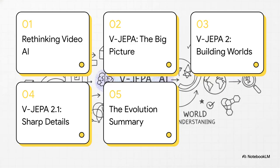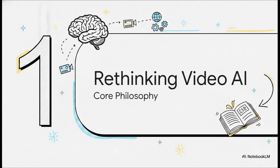Here is our roadmap for today. We'll start with rethinking video AI, then look at the big picture of V-JEPA, how V-JEPA 2 builds a world, how version 2.1 brings in sharp details, and finally, a quick summary of this whole evolution. All right, let's jump right into section 1, rethinking video AI.